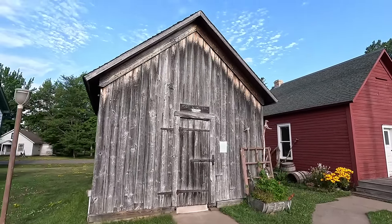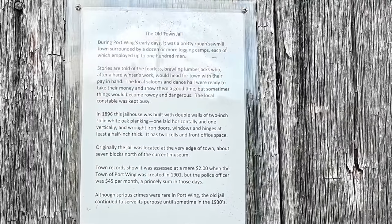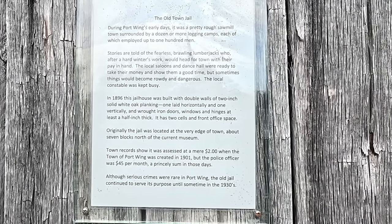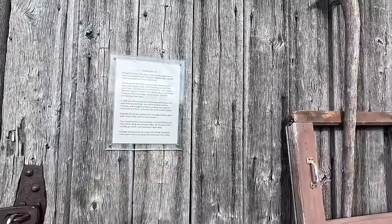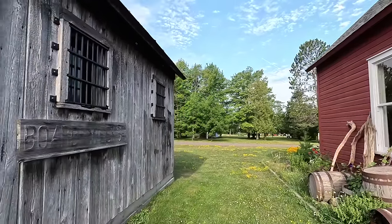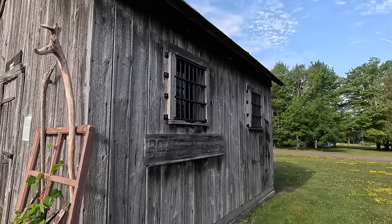There's the old jailhouse. Don't break the law here. Jail was built late 1800s. A policeman back then was paid $45 a month. Said lumberjacks used to be pretty rough working up here. Small town history. I like them old wood barrels. That sign also said those walls are 2-inch thick solid wood, so they couldn't break out of it.